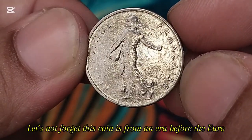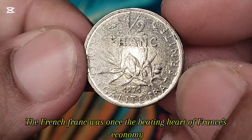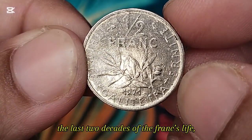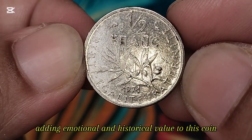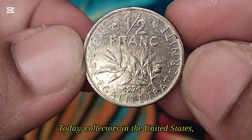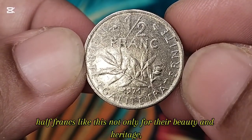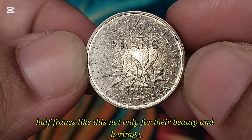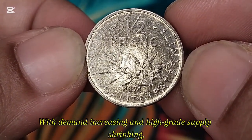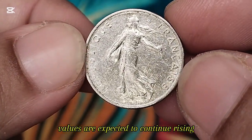Let's not forget this coin is from an era before the euro. The French franc was once the beating heart of France's economy. The 1971 issue represents the last 2 decades of the franc's life, adding emotional and historical value to this coin. Today, collectors in the United States, Europe, and Asia are seeking out French half francs like this not only for their beauty and heritage, but also as investment-grade numismatics. With demand increasing and high-grade supply shrinking, values are expected to continue rising.